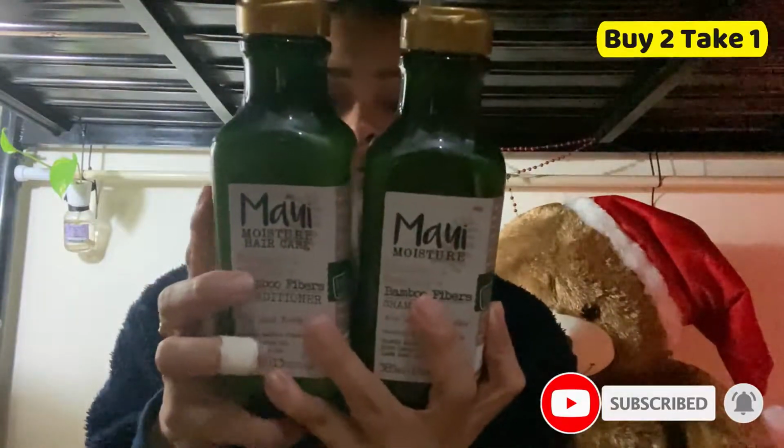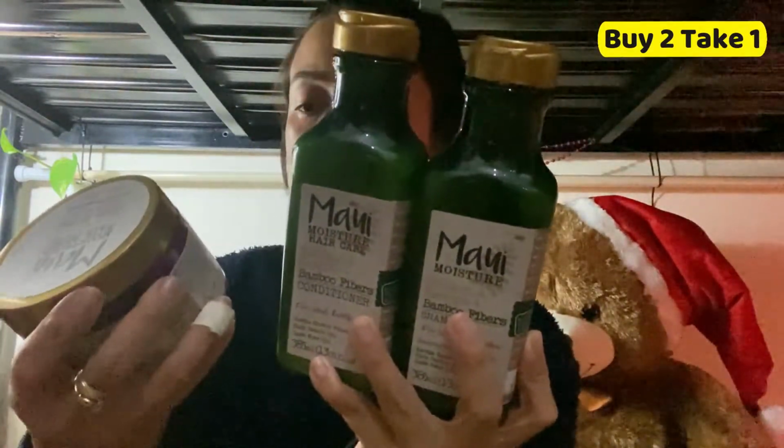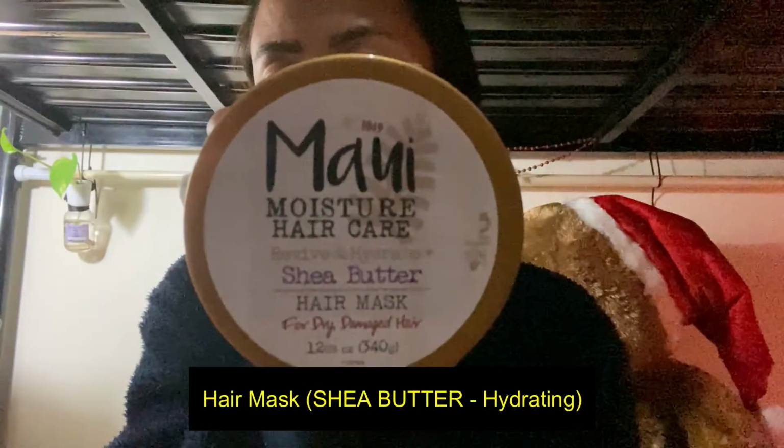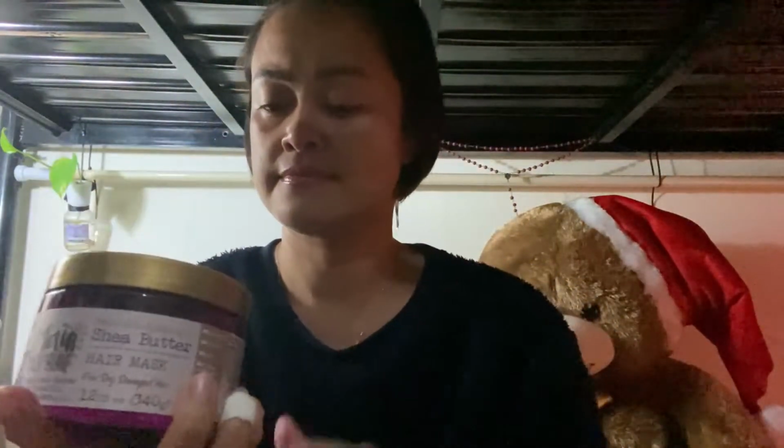So I bought this too, and I chose this one. Moisture hair care, hydrating hair mask. 340 grams. It's the same price as the shampoo and the conditioner, but this one is for dry, damaged hair. So it has shea butter, coconut oil, and macadamia oil. Hydrating mask. That's it.